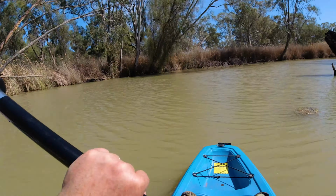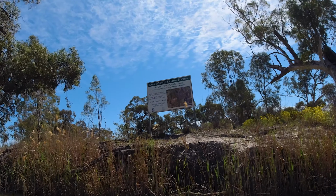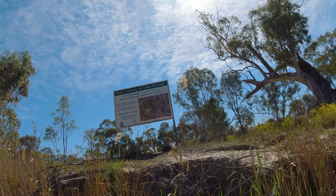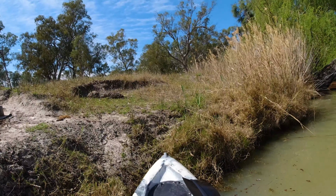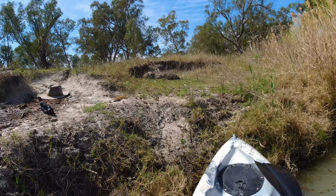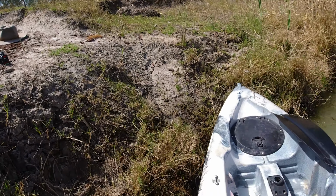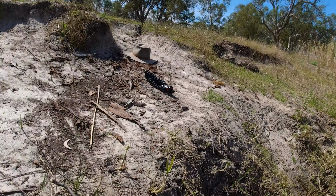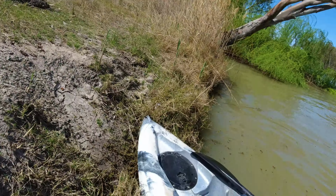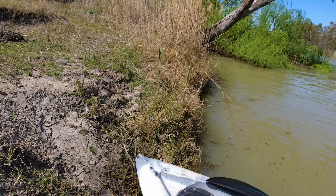Unlike our spot. There's some information on the creek if you wanted to have a quick read before I turn around. Now it's time for me to gracefully hop out. Ain't nothing graceful about this. Oh, we didn't choose a very good campsite for taking off in the kayak.